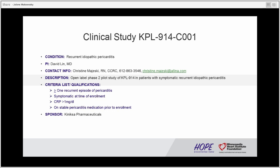I just want to talk really quick about an opportunity we have to help patients who have recurrent pericarditis. We have a phase two trial looking at this. And again, I'm the contact person, and also Christine Majeski. You can email us, Epic, call, text, whatever you would like.